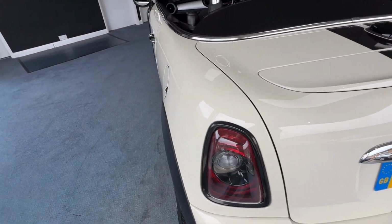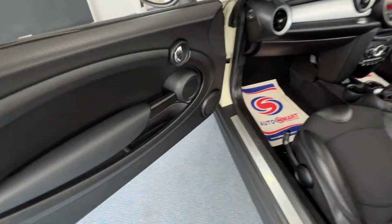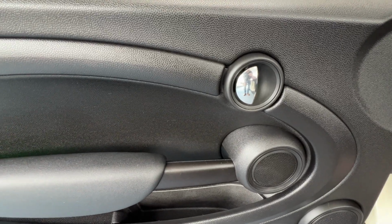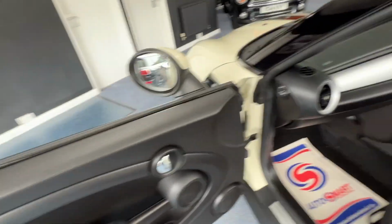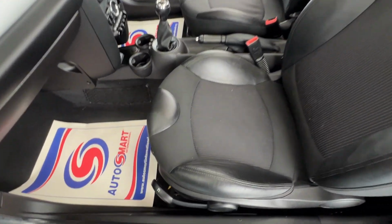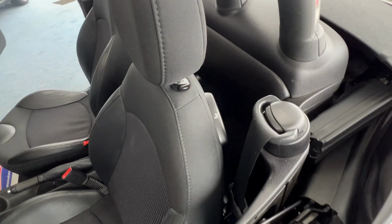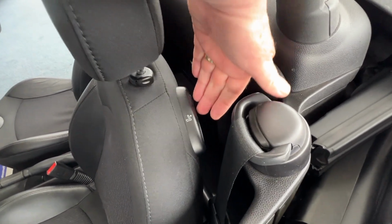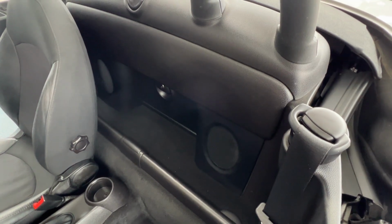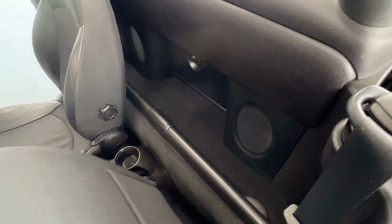Then we'll come back down the near side or passenger side. Pop open the passenger door. Check out the door card. It's absolutely perfect, as is the front passenger seat. And just like the driver's seat, that too is height adjustable. And just like the driver's seat, if you put a hand on the back, lift the lever, you can slide it forwards, which will give you access to more storage space on this side.